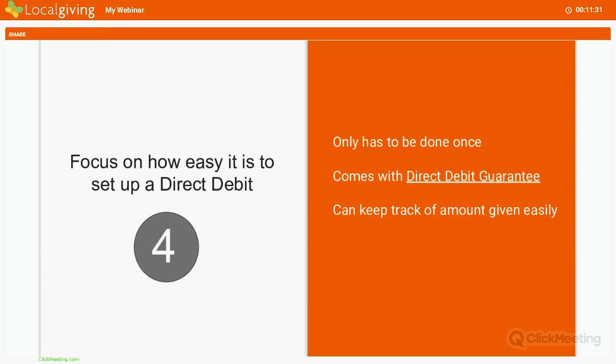And I would really just focus on how easy it is to set up a direct debit. Explain that it only has to be done once. So instead of going online every couple of months and doing a one-time donation, once they set up the direct debit, it's done. Remember to remind them that it comes with the direct debit guarantee.